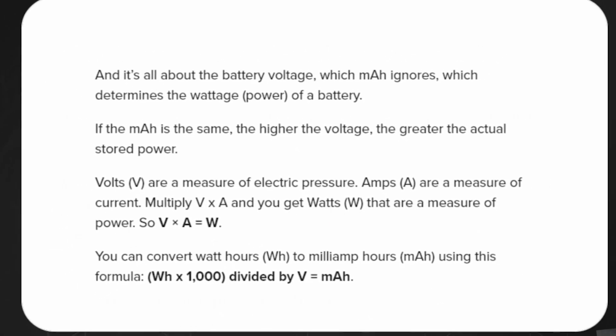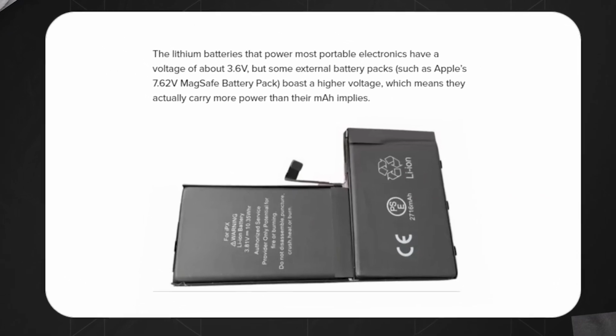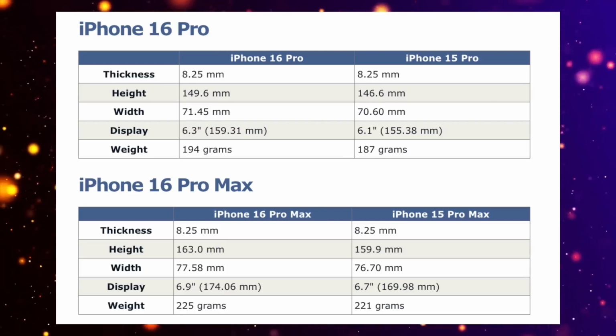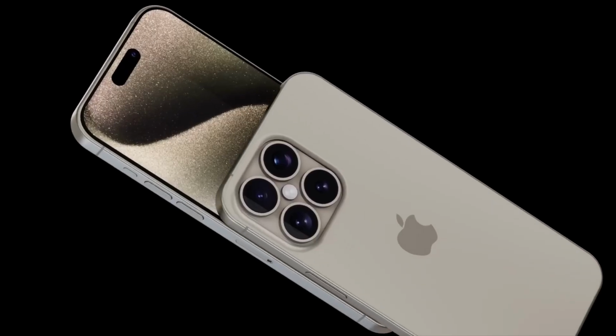it's safe to say we expect the same thing in the iPhone 16, with 3450, 4420, 3450 and 4500 mAh batteries for the iPhone 16, 16 Plus, 16 Pro and 16 Pro Max respectively. So I'd hold on to that cord.